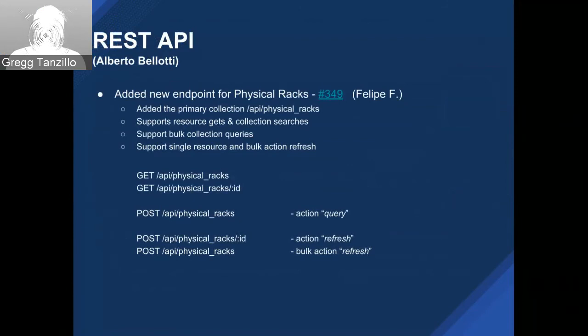Philippe added a new endpoint for physical racks. So now, it's a primary collection, and you can do gets and collection searches as well as bulk collection queries. And you can do single and bulk action refreshes with that.